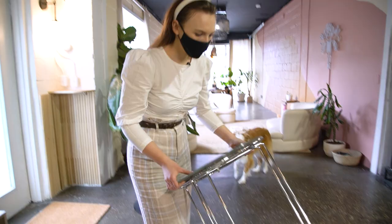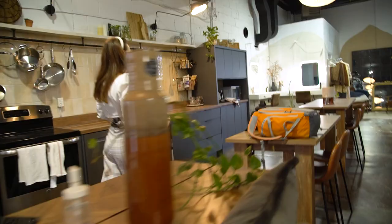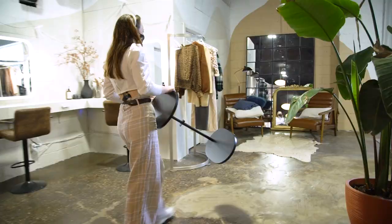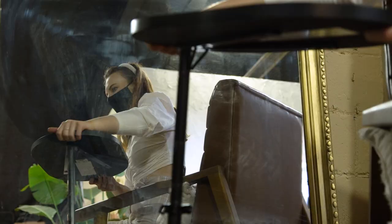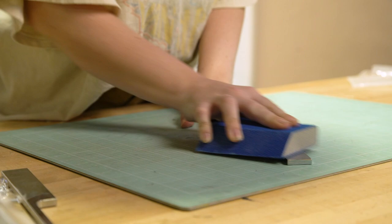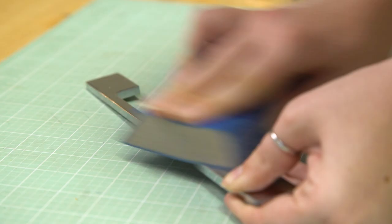While Becky paints those, I'm going to get to placing some of the items that I sourced. Because these handles are such a very shiny silver, the key to getting paint to stick is to sand them first to make sure it has more of a grip so the paint can stick.